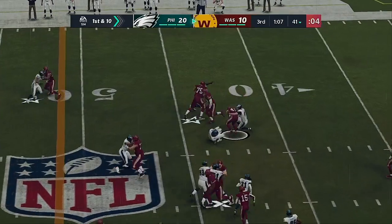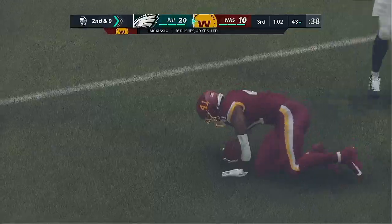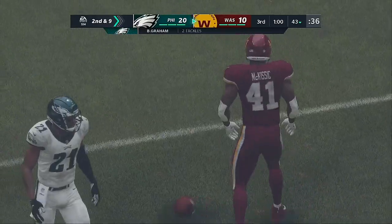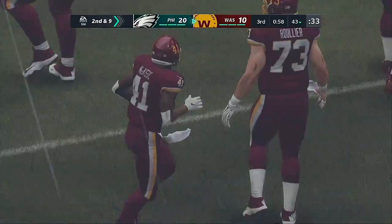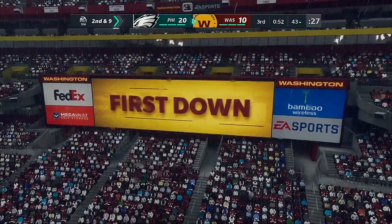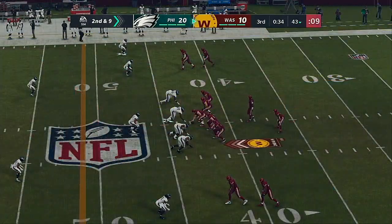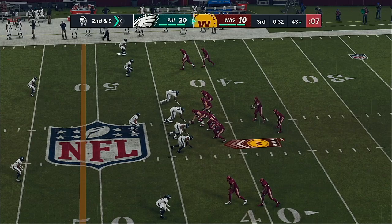They'll go again with McKissick. And not much there at all. Maybe a yard up to the 43. Taken down. Yeah, things were pretty stacked up there in the middle of the line. A lot of bodies, not much space. I think ultimately, he was fortunate to get anything out of that run. Here's second and 9, just a yard on that last run.